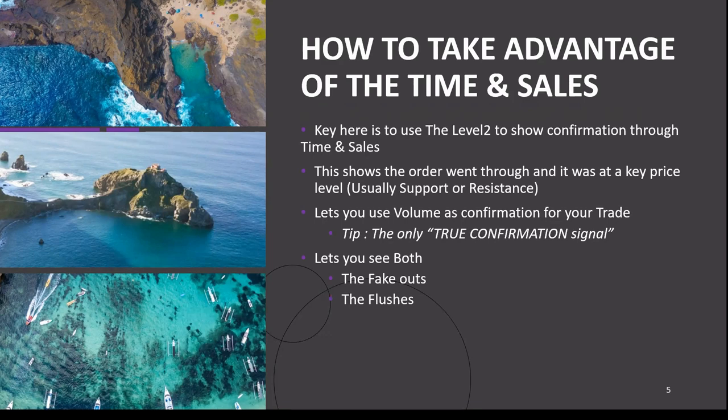So as it approaches that support level that you're trying to see break, you want to see big volume slap on the bid and get filled. Not only is it going to slap on the level two, but it's going to confirm, because the amount that you see on that bid goes through on the time and sales. That shows you confirmation of volume. This shows you that the order goes through and that it was at a key price.